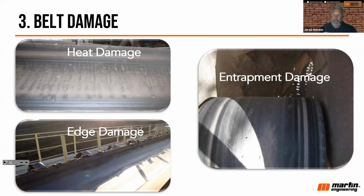And most facilities consider belts to wear with time. But what we try to instill in our teachings is that belts often aren't necessarily wearing, they might be being damaged. And if they're being damaged, that damage could be prevented, causing that belt to get fuller life, causing you to reduce the cost of replacing belts all the time.